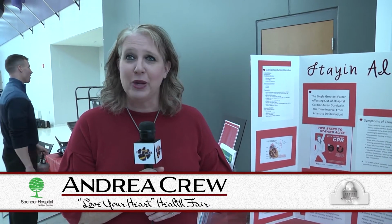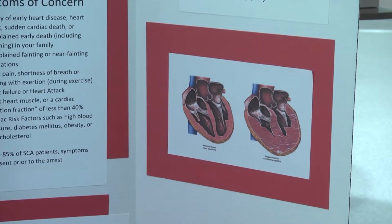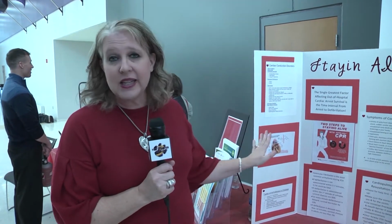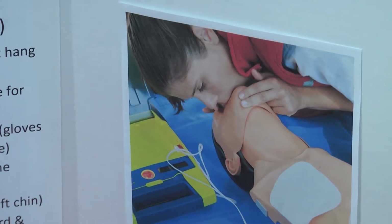Well, I was asked to come because I've had two children with a couple of heart diseases in this last year, one that required CPR and an AED to be alive, to be resuscitated after a cardiac arrest. So I'm here just discussing some of the different heart problems that can lead to a cardiac arrest. There's structural problems and there's conduction problems. Symptoms that can go along with that, shortness of breath, chest pain, palpitations, things like that, would necessitate screening. And to encourage the CPR training and AED use.